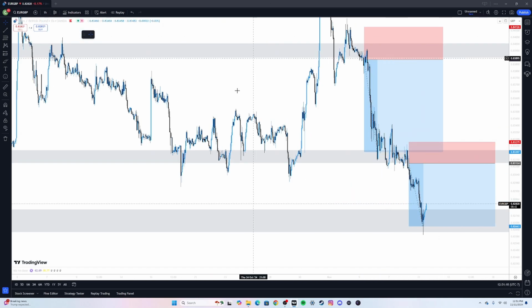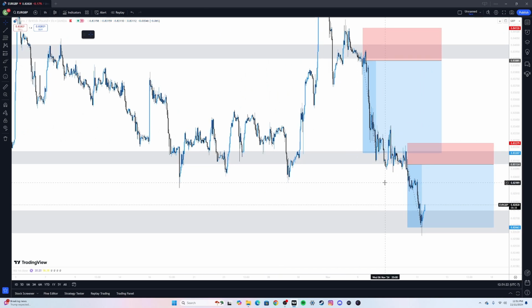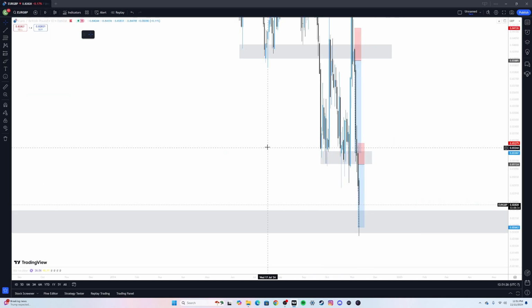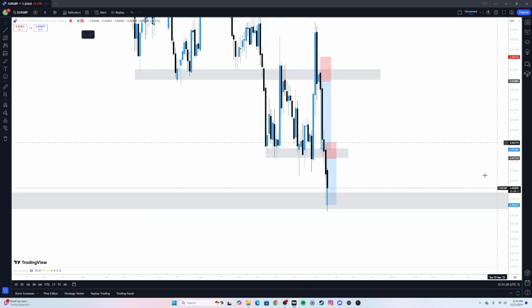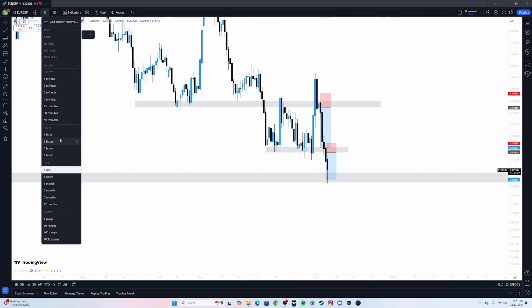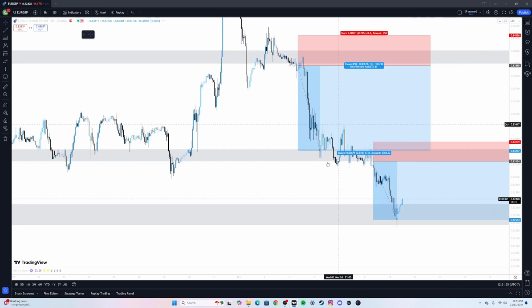So overall, I hope these entries make sense. It's really just using common sense along with good higher time frame zones. And so that's all we're really looking at now. Once this progresses a bit more, we will discuss where we see price going here in the near future.